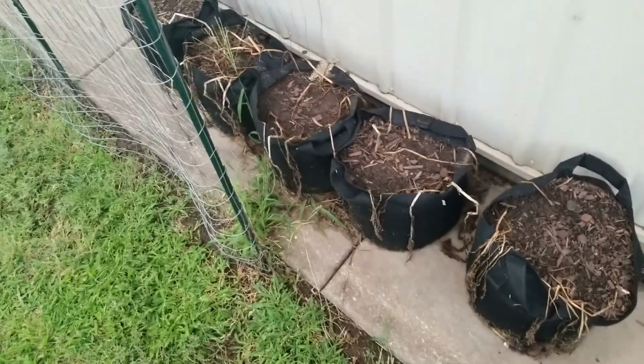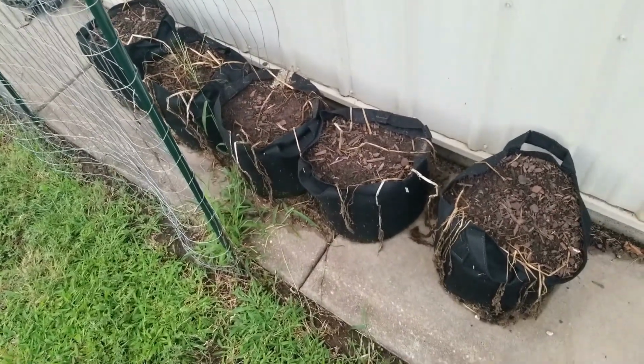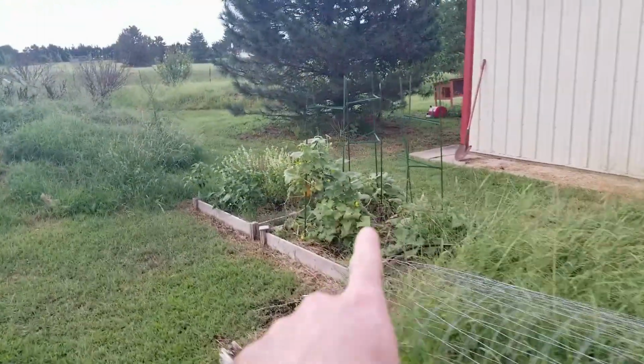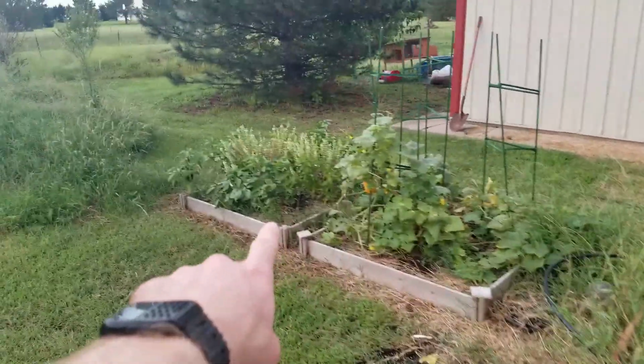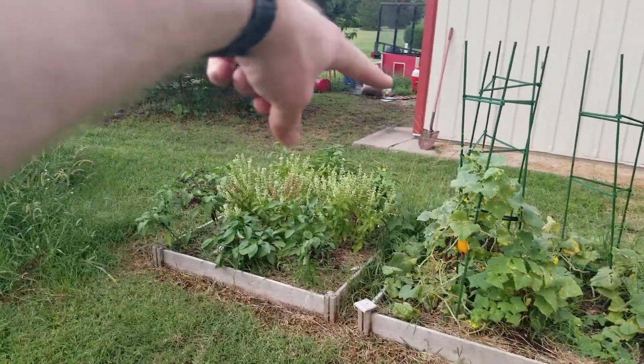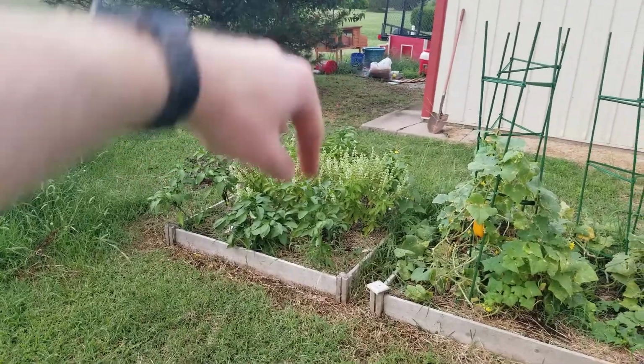So yeah, these are our potato plants, which need to probably go ahead and be harvested, but really don't have time today. So I'll probably do that next week. But we do have another section of our garden over here. I'll come back. We got cucumbers right here, basil in the middle of this one, and peppers basically kind of surrounding the outside.